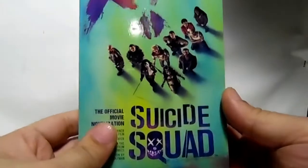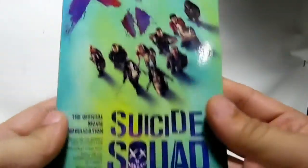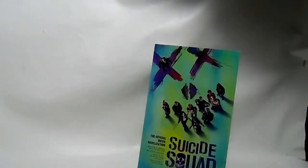All right, let's see. First of all, we got a book. Suicide Squad. I am not a big fan of books, I'm not going to lie. I need books with pictures. I'm a silly boy. I need a lot of pictures in my books, because if not, I won't read them, and I won't read this. But I do have a huge book collection, so this will go inside my book collection. But not excited.